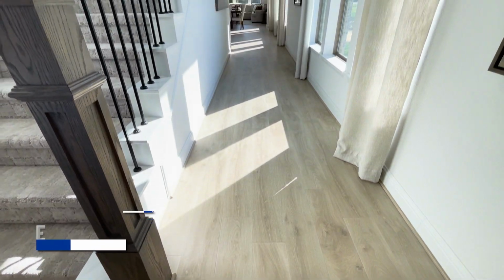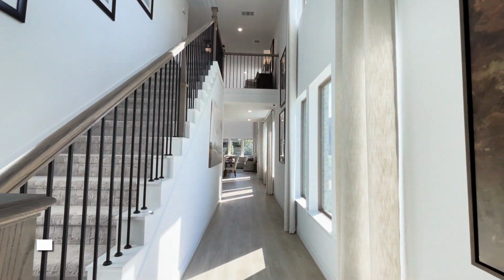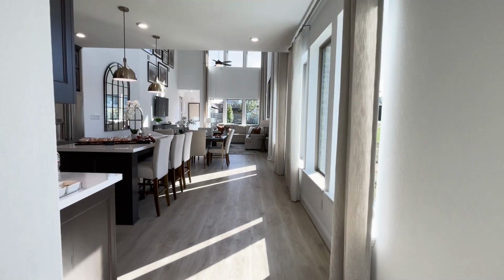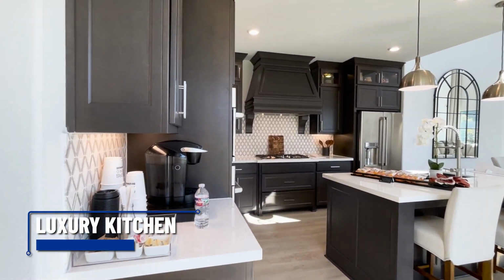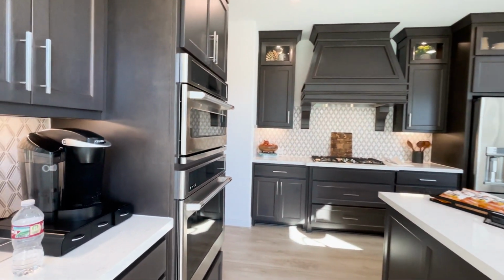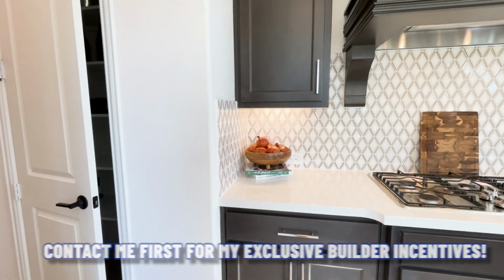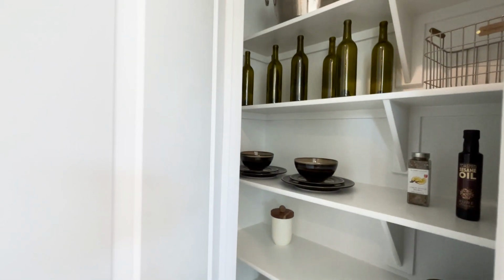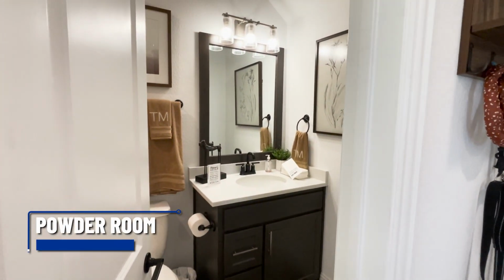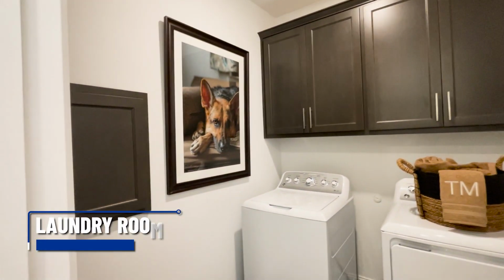Okay, as we come in the front door, you're going to see a beautiful staircase. Wow, soaring ceilings. Isn't that beautiful? Come through the entryway, and we have our beautiful luxury kitchen. Look at these cabinets all the way to the top. Isn't that gorgeous? Look at that fume hood. KitchenAid appliances, wow. I think that's what they are. We've got our pantry right here. This would be your garage. We have a powder room right off the garage and your laundry right here with some beautiful cabinets. Really nice.